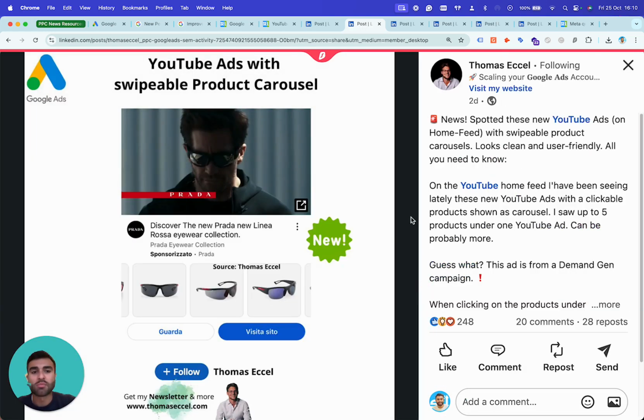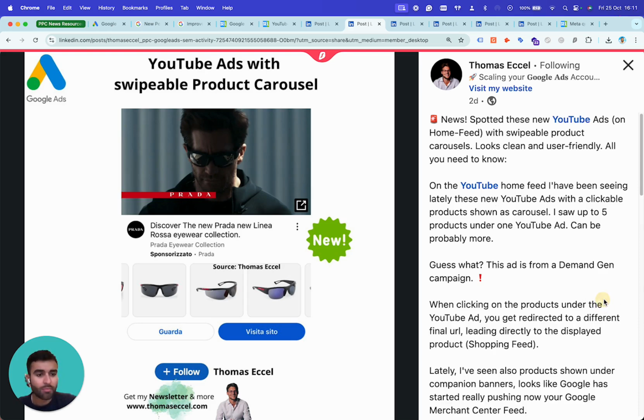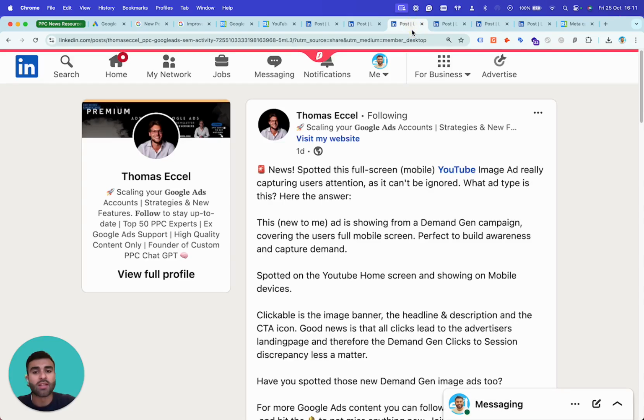The next news story comes from Thomas et al. regarding news where they spotted new YouTube ads on the home feed with swipeable product carousels. And as you can see, they look very clean, user-friendly. This particular example comes from a demand generation campaign, which we can see for Prada, and we can see the swipeable assets at the bottom here with this Italian example. So it's an interesting development, and it does look very, very natural in terms of the placement, and it's very native in terms of how it looks on the home feed. It'll be interesting to see what the implications will be in terms of improvements in engagement.